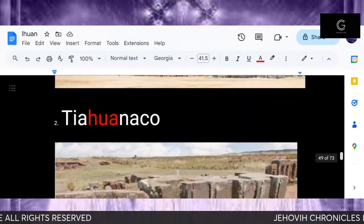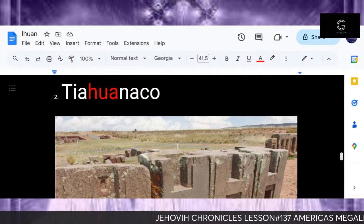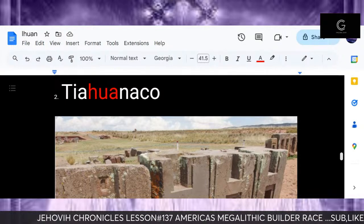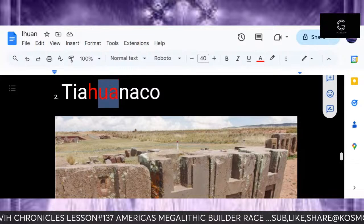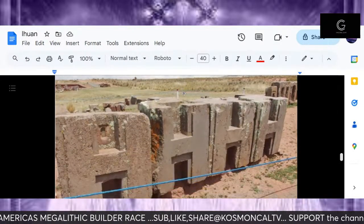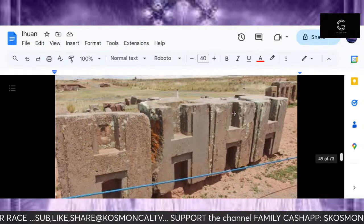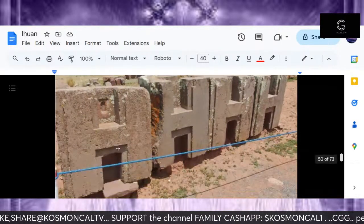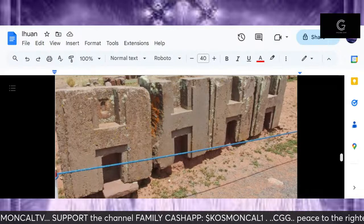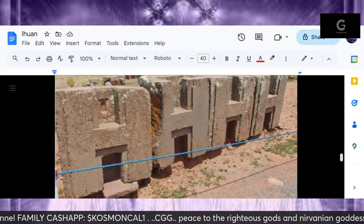Or what about Tiahuanaco or Tiwanaco? See it? Hua. See it? Tiwanaku. See the megalithic structures? We're unraveling who the mound builder is. I mean, who the megalithic builder is.